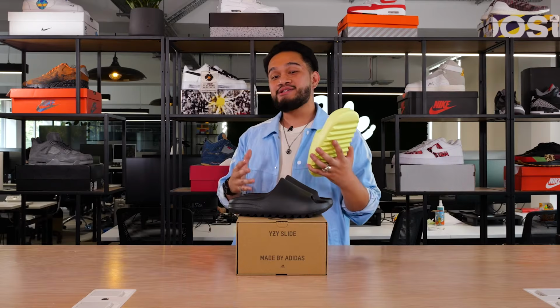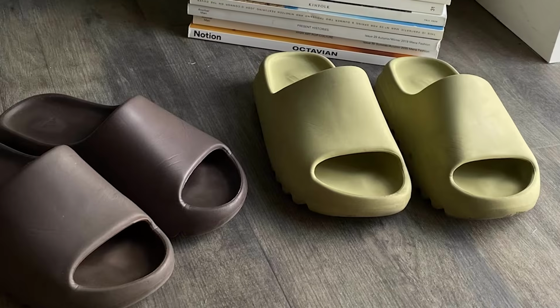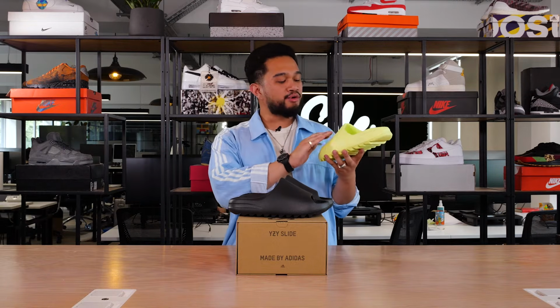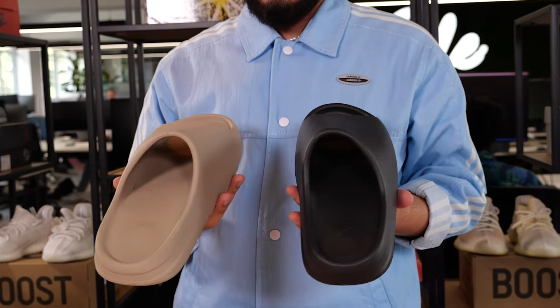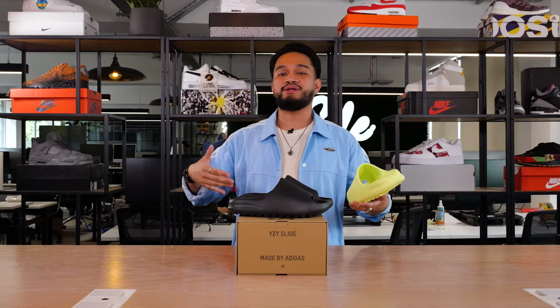I do want to bring up the texture of the foam itself, so you might notice if you have the OG release that there's more of a sheen finish to it, so it's shinier, spongier, and a little bit more smooth. But these pairs are actually the Restock ones, so these have more of a matte finish and they feel a bit grainier in comparison to the OG releases. So that may be an easy way to tell whether you have an OG release or a Restock release, depending on whether you got it on resale or not.